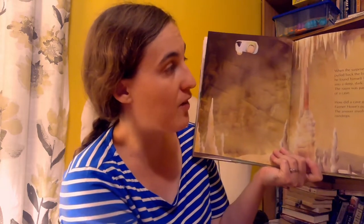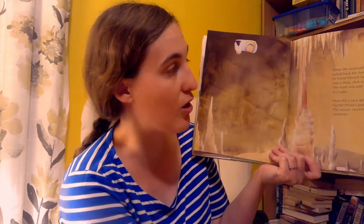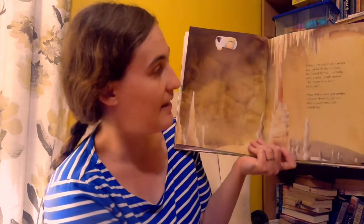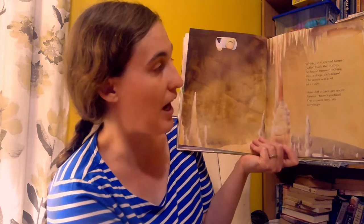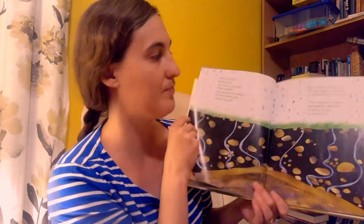When the surprised farmer pulled back the bushes, he found himself looking into a deep, dark room. The room was part of a cave. How did the cave get under Farmer Howell's pasture? The answer involves raindrops. See the cool cave?